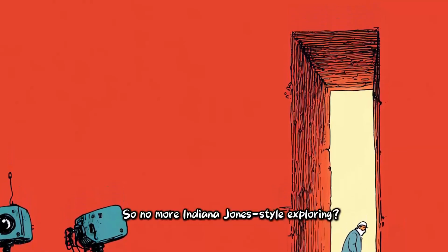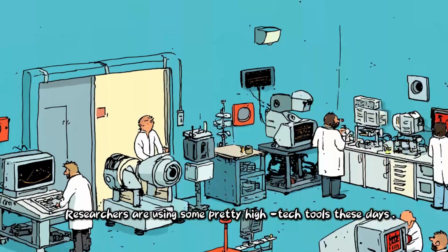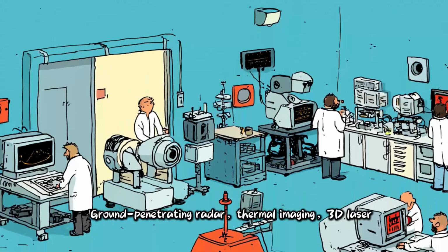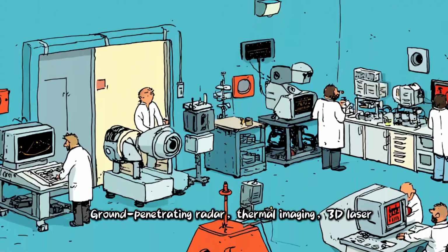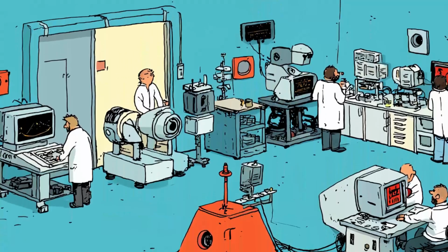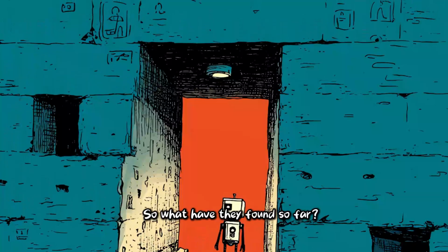So no more Indiana Jones-style exploring. No whips and fedoras, thankfully. Researchers are using some pretty high-tech tools these days. Like what? Ground-penetrating radar, thermal imaging, 3D laser scanning, even robots with cameras and sensors. Wow. Robots exploring ancient pyramids. That's amazing. So what have they found so far?